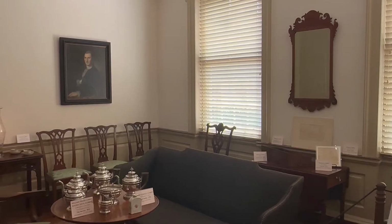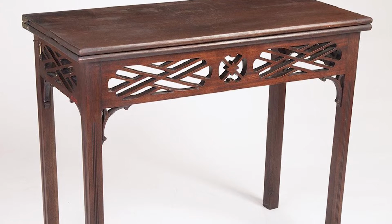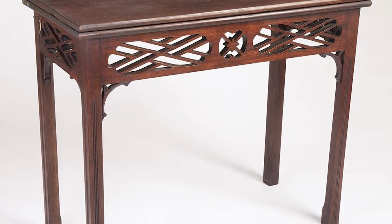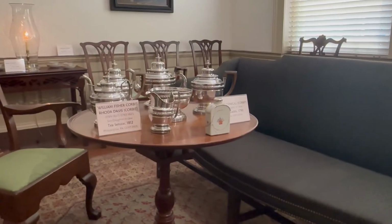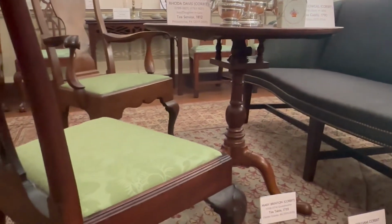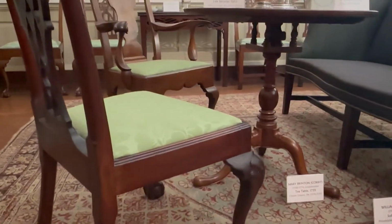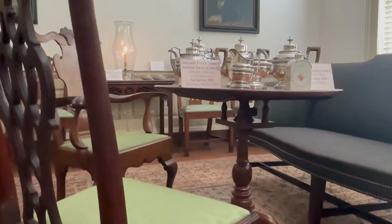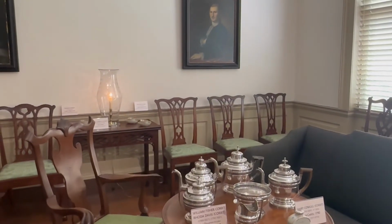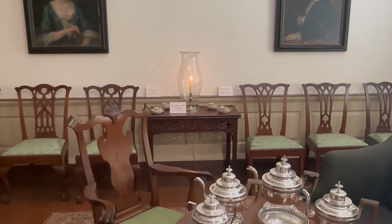The card table also belonged to the Corbit family. It has that interesting pierce work that's a little unusual. There are not many of those that exist with a pierced apron like that. The tea table belonged to William Corbit. It descends in his family. It is a Chester County tea table, and we believe that it descended from his mother, Mary Brinton Corbit.